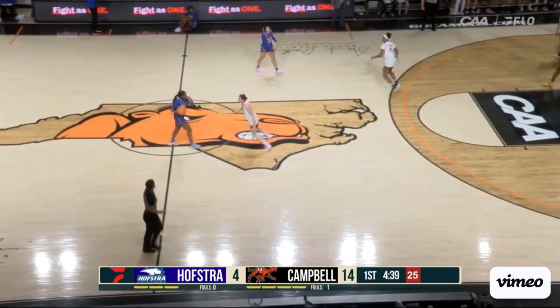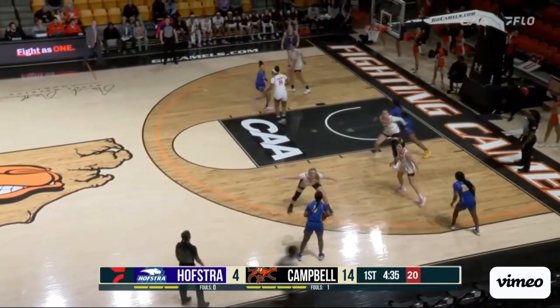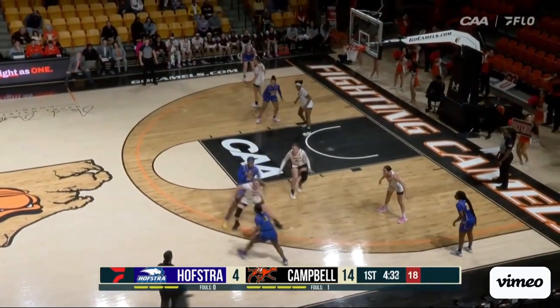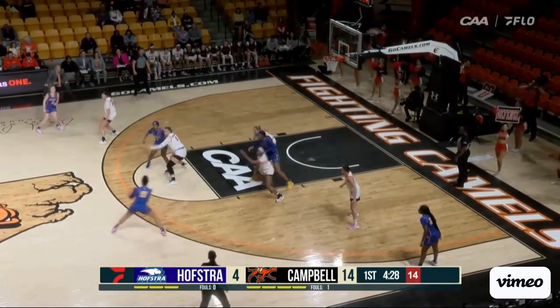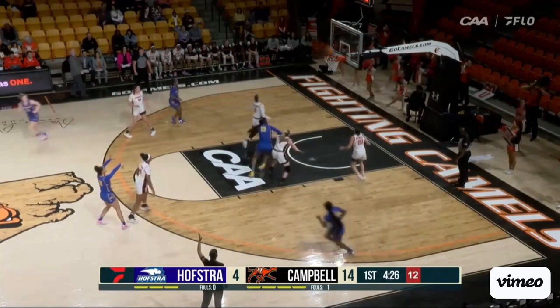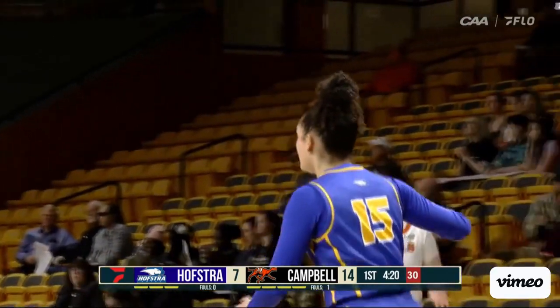Coming into this game, these are two of the best three-point shooting teams in the conference. Number 3 and number 4. Campbell number 3 and Hofstra 4. Only 1 point separated them coming in. Here's a 3. She knocks it down. Perfectly on cue, Coach. Yeah, absolutely. You could tell by the rotation on the basketball that was good.